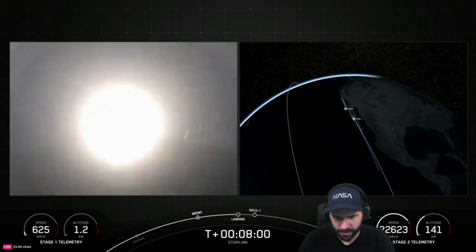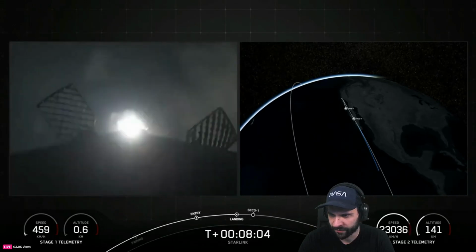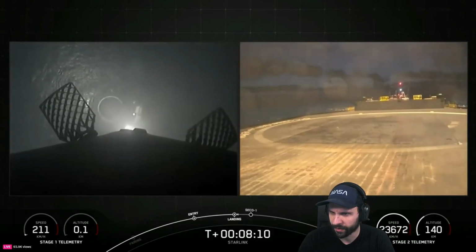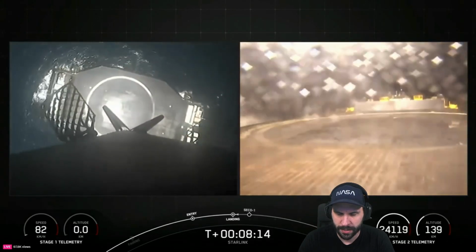Stage two, internal guidance. T plus 8 minutes. First stage is now 500 kilometers an hour, less than a kilometer off the surface. Second stage, 23,300 kilometers an hour at 140 kilometer altitude. First stage, coming down, landing leg deploy. Stage one, landing leg deploy.